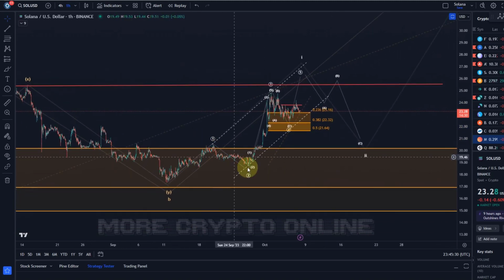Certainly, you see a nice relationship between wave 2 and 4. They look similar in length. We could get one or two more days here, and that would also fill in the channel. It would also mean that both are roughly taking the same time. I mean, wave 2 took a week. Wave 4 started on the 2nd of October. Another couple of days maybe, and then we can see that fifth wave. We'll see. It will be interesting.